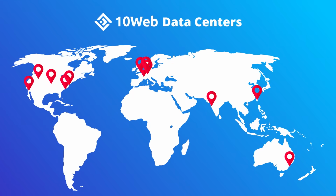TenWeb's hosting services are powered by Google Cloud. This is their gateway to 99.9% uptime, high speed, and security. TenWeb has over 12 data centers across the world. This enhances your website's connectivity and speed, as it reduces the travel time of your data, making it accessible not only to your target audience, but worldwide as well.